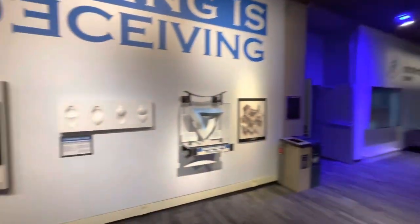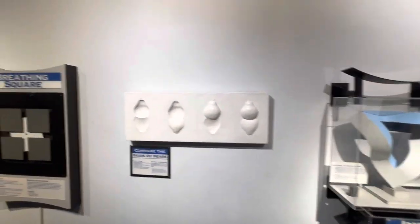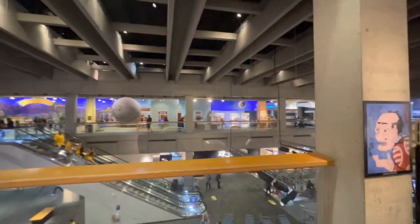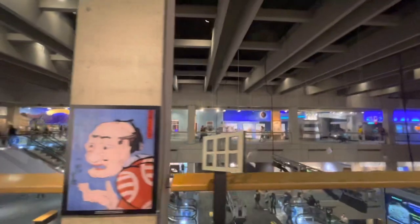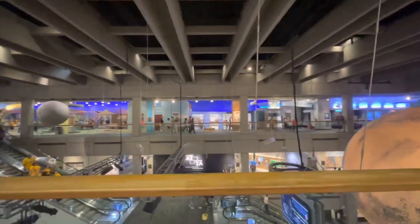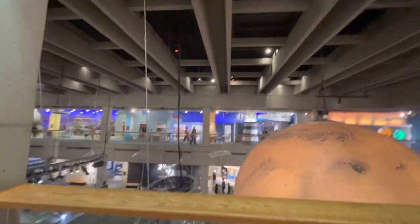Here's another set. All right. This is looking at the second floor of the Blue Wing at the Museum of Science. All right, that'll be it for now.